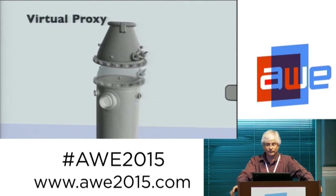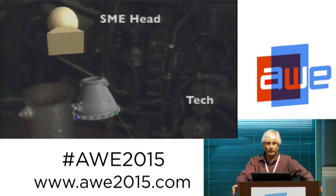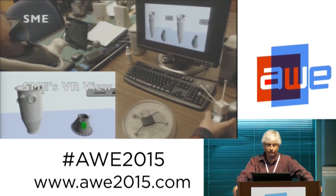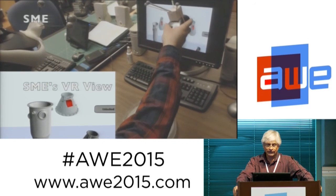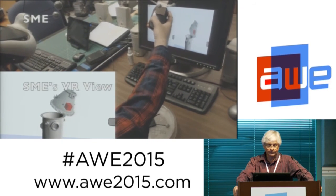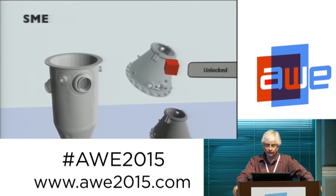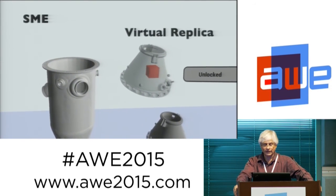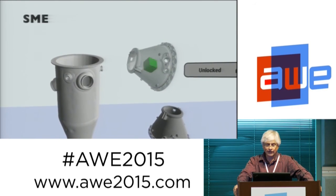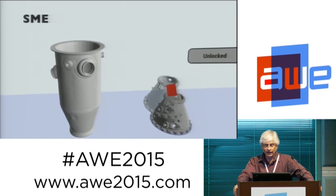And what the SME is doing is, because they can't really pick up a real thing, they are working with these virtual representations of what the tech actually has in their environment. So in this case, they are picking up a replica of one of these representations, moving it around, and here, literally just by grasping and ungrasping, when that little cube turns red, it means they're clutching, they're grabbing hold of something. They can pick up this virtual representation, and they're going to be able to show the tech where they want it to go.